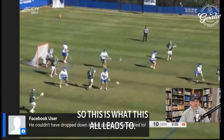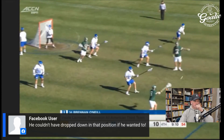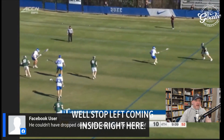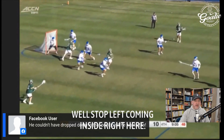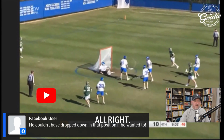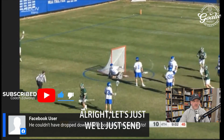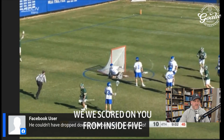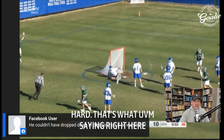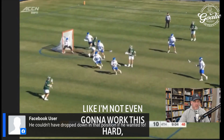Here you go. So this is what this all leads to, right? Ball stop left, coming inside right here. All right, we'll just take that shot. All right, we'll just send it on this one. All right, we scored on you from inside 5 yards. I'm not even going to work that hard. That's what UVM's saying right here, is they're like, I'm not even going to work this hard.